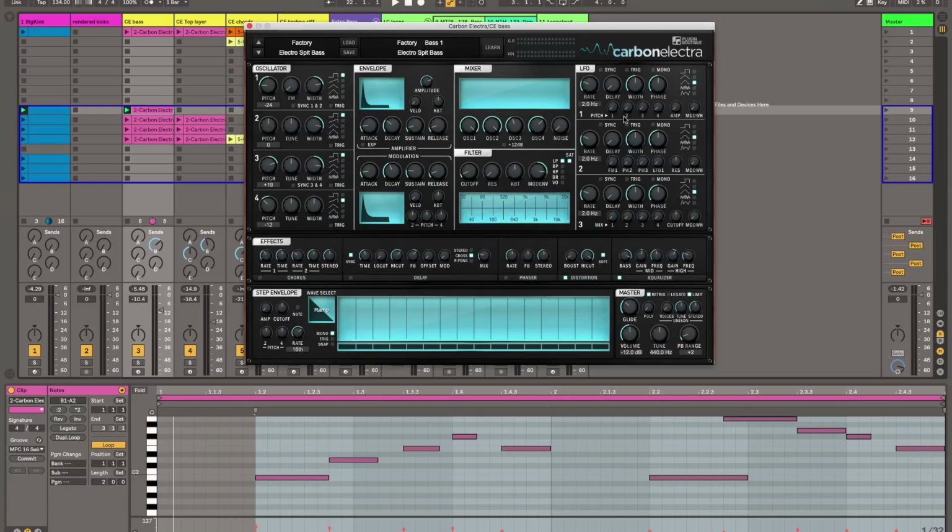There are 3 independent LFOs, though each one has a sort of chosen set of destinations that it wants to go to. And these can be made to play in sync. There's a number of different waveform options, and they can also be played as kind of poly or mono style LFOs.